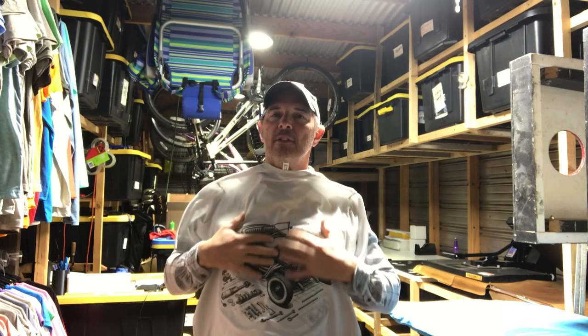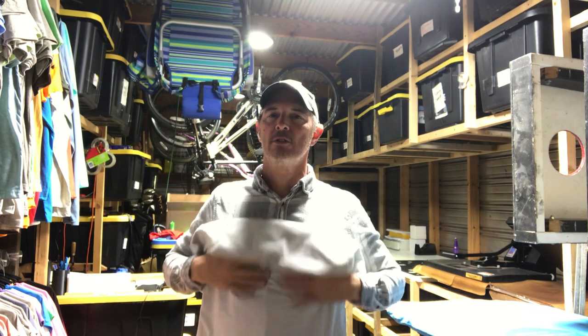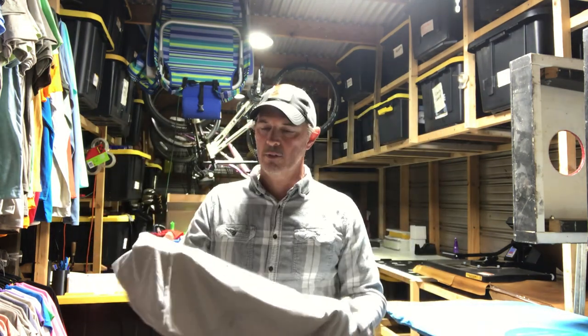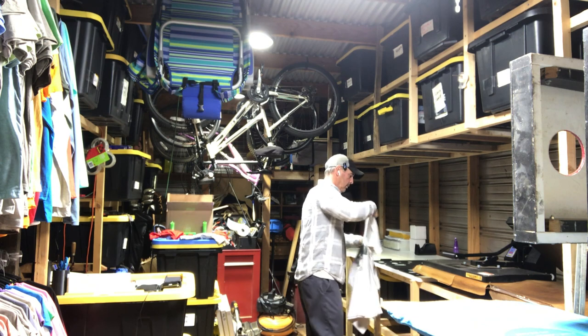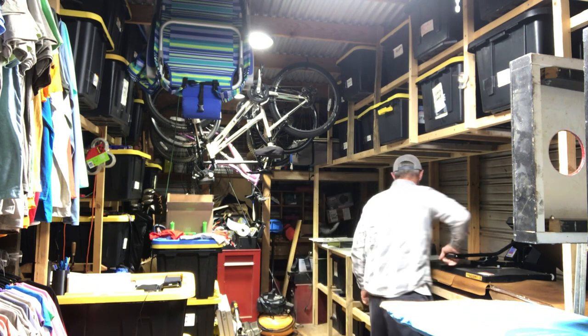But look at that. That's a wonderful shirt. That's the back. And then on the front, you got the Red Oak Trading Company. It's a soft Bella canvas. It's a silver. We just happen to have one in his size tonight. We're so excited. And order fulfillment time.